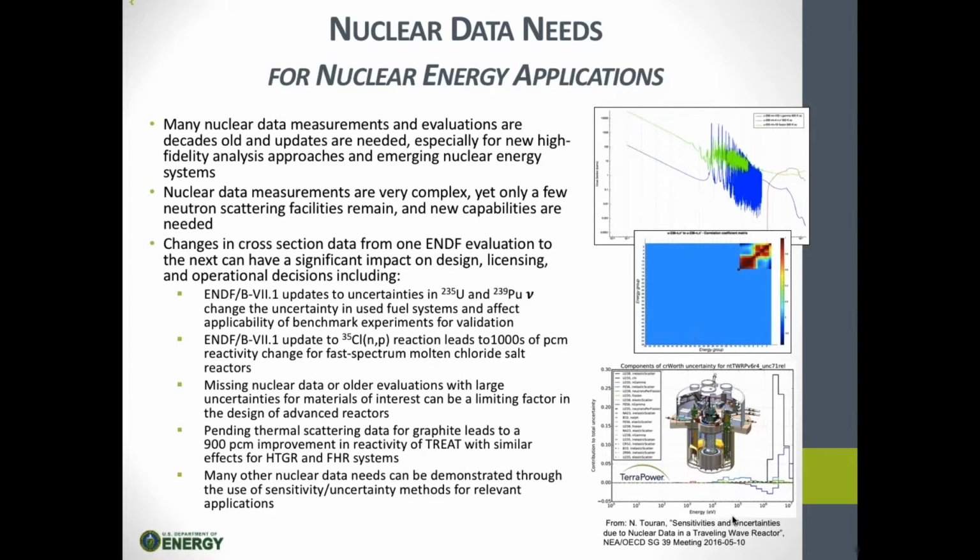There are older nuclear data evaluations or missing nuclear data evaluations that are of broad interest to a number of different types of especially advanced reactor vendors. We've mentioned in the past things like uranium-238 inelastic scattering, which has a very large uncertainty and can be a limiting factor in designing sodium fast reactor systems. There's missing nuclear data for molten salt reactor systems, such as the thermal scattering for the thermal molten salts, and many others that are out there.